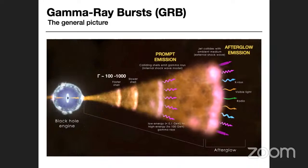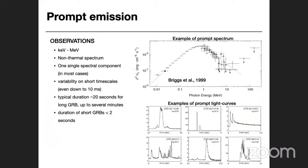we have the production of soft gamma ray radiation, and this phase of the emission is called the prompt emission. What we see is the emission of radiation with this typical energy spectrum. As you can see, the radiation is mostly in the range 10 keV to about 10 MeV. The spectrum is non-thermal. It has a peak here, in this case just below 1 MeV, but more typical values are about 200 keV. It's described by a power law below this peak energy and another power law at higher energies.